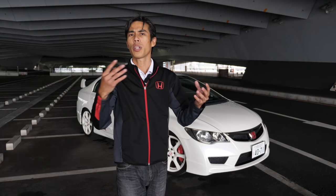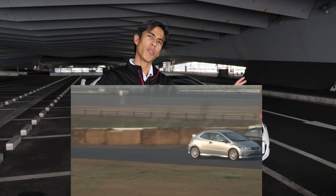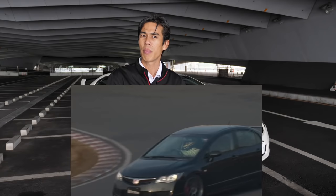Third one, Honda actually went two ways. They had a FN2, which was released in Europe as a hatchback, but that car was a little bit of a disappointment according to reviewers during that time, as it was a little bit heavier. It only had one horsepower increase.